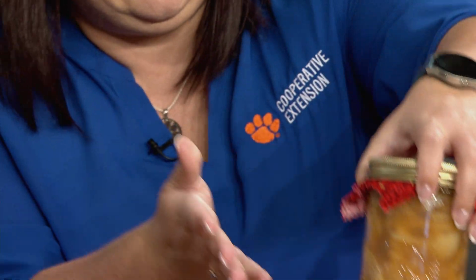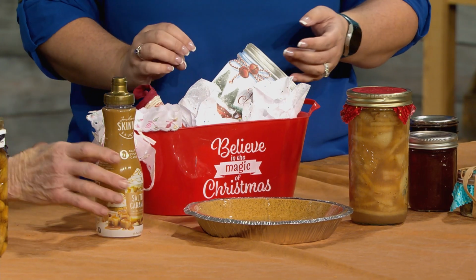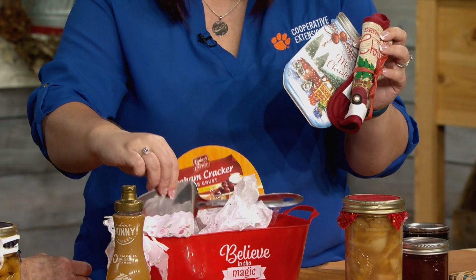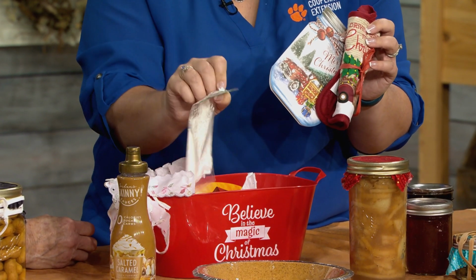So she's got the apple pie filling for you right here. She's gone ahead and bought this, but it is your own little apple pie tin. A graham cracker cup. And then the caramel drizzle to go on top. Isn't that fun? And a couple other little fun, neat things that you can put in here. And of course, a little serving. That is really thoughtful. And all this goes in here. And then of course, this is also for clear gel for it.